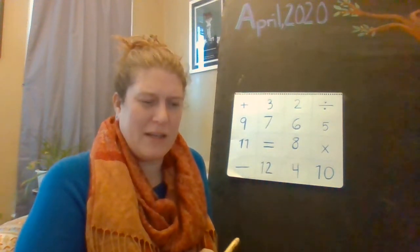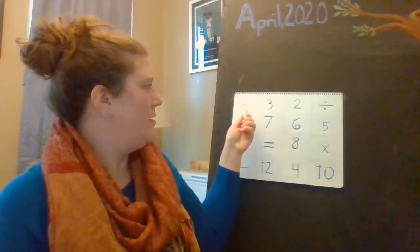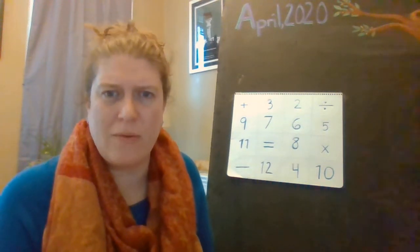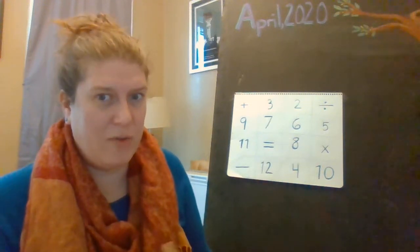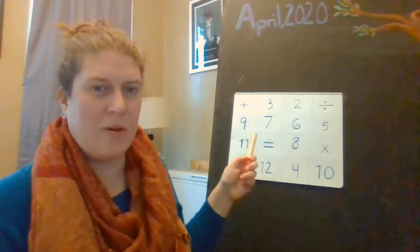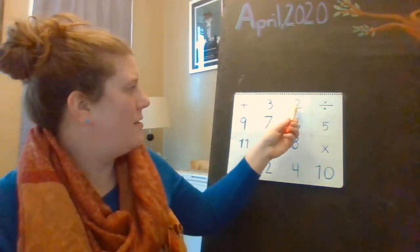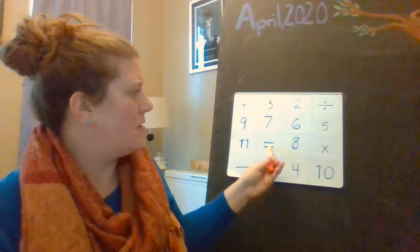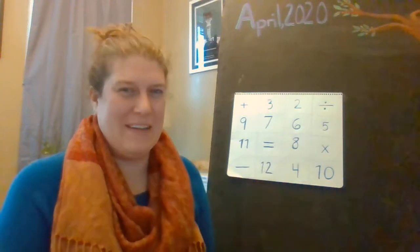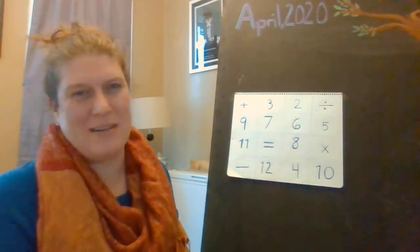So let's try something pretty straightforward. We'll start with our symbol that looks like this. So watch where I'm pointing. And at first I'll say it out loud and then I won't. And we'll see if you can say it out loud at home or say it in your head. So first I'm going to say 9 plus 2 equals, what do you say? What's the answer? Did you say 11? Because that's correct. 9 and 2 makes 11.